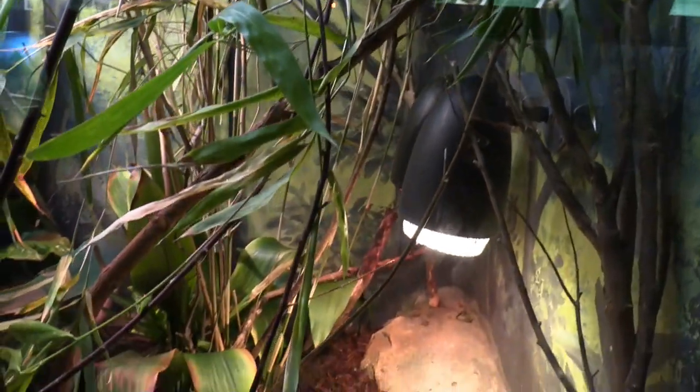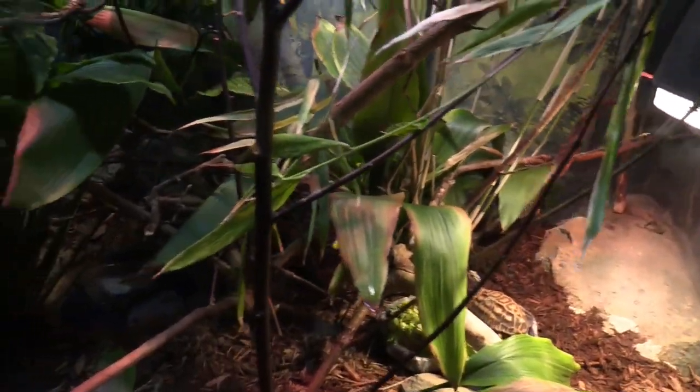But a day gecko, like I said, could be anywhere. Maybe stuck to the wall. Sometimes they're stuck right on the glass. But I'm not seeing them.